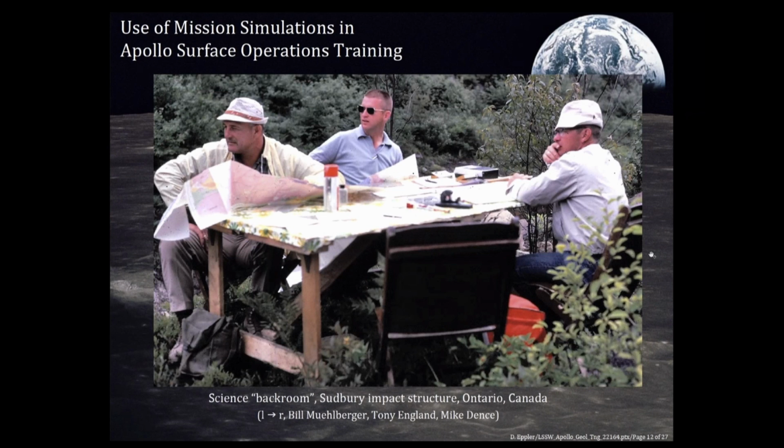This is a back room. Bill Muehlberger on the left, Tony England centered, Mike Dence on the right at Sudbury. Next slide.